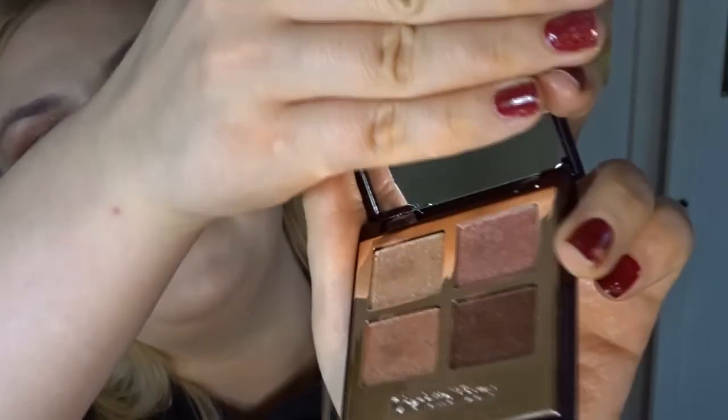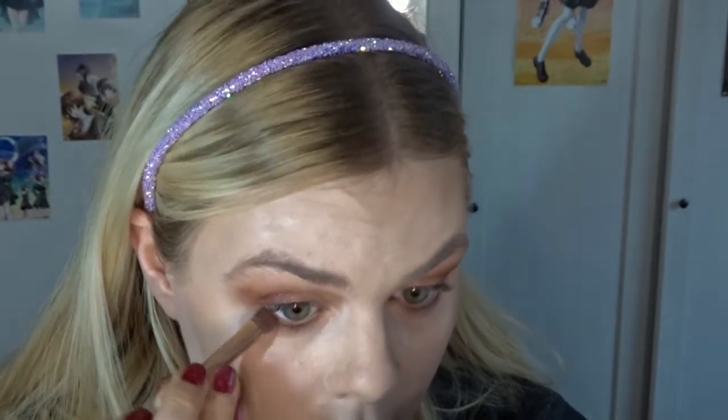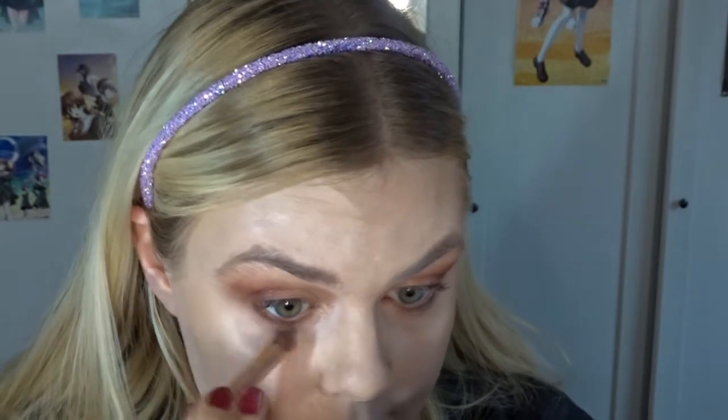Now underneath the lash line, I'm going to take the final shade, which is the more pinky one. And I'm still using the same brush, I just clean it up on my hand every time I change shades. And I'm putting this underneath the eye.